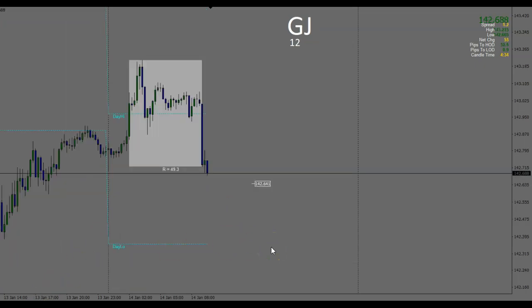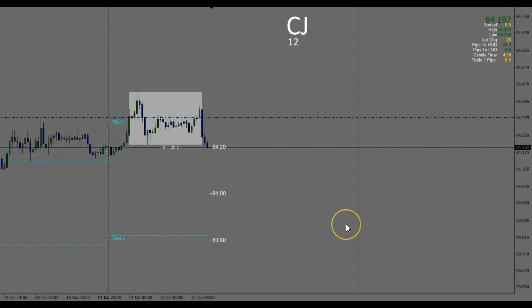Just needing to see price to drop to a certain level before I start tracking and looking for an entry point. So that's where I'm at the moment. Just the one trade, the Canadian dollar Japanese yen, and the pound pairs are getting close to where I might show a bit of interest in them, start looking at them a bit closer. Okay, I'll pause the video for now.